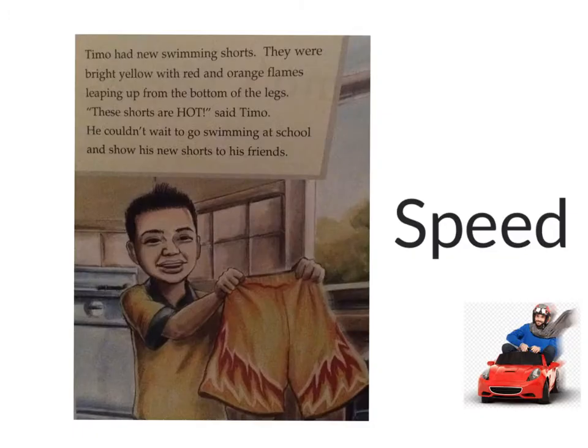Let's look at an example of speed. I'm going to read this page of the story. Timo had new swimming shorts. They were bright yellow with red and orange flames leaping up from the bottom of the legs. These shorts are hot, said Timo. He couldn't wait to go swimming at school and show his new shorts to his friends. What did you think of that reading? Was it a good speed? Was it too fast? I think it was.